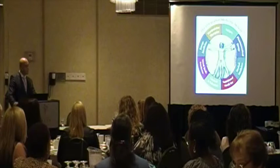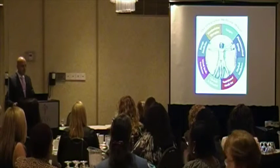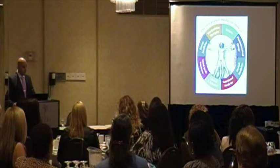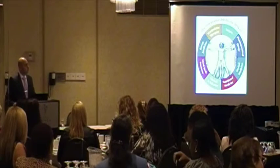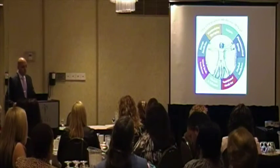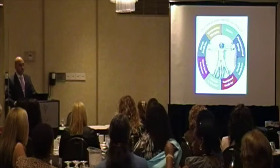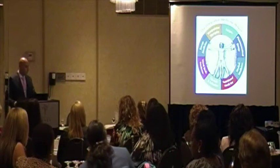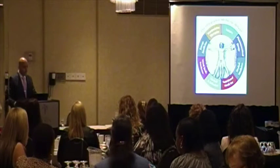This is the integrated medicine wheel. As you can see, there's a lot of modalities in this wheel, but it does include surgery and pharmaceutical drugs. We're not saying no to pharmaceutical drugs or surgery. They have their place in time. However, there are a lot of cases and instances where things like energy medicine, mind-body medicine, nutritional medicine, botanical medicine, and of course clinical nutrition have a lot of value.